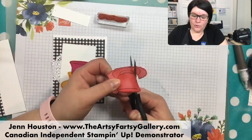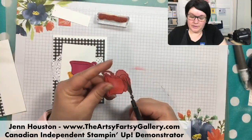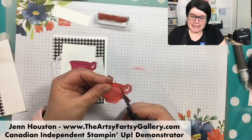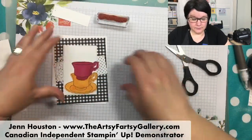So we're just going away with the saucer. Actually, I could probably go away with that little bottom piece as well, but we'll just leave it. It'll be a little piece that we can use to kind of tuck behind the other one. Okay.